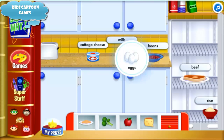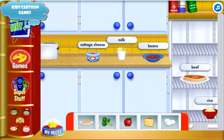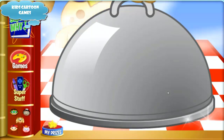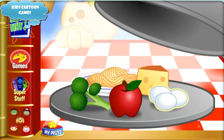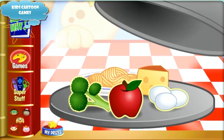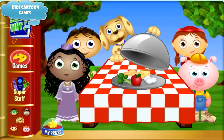Woof, woof! Great! Now we have a protein. Proteins help your muscles grow stronger. They also help your skin heal from cuts and bruises. Woof! You made a healthy meal using protein, fruit, vegetables, grain, and dairy. Give your tail a wag. We are so excited to eat our delicious dish. Woof, woof.